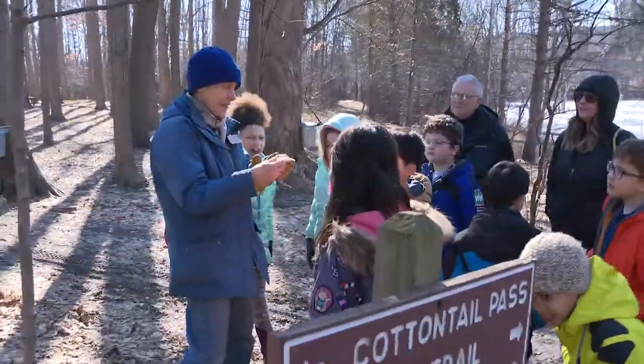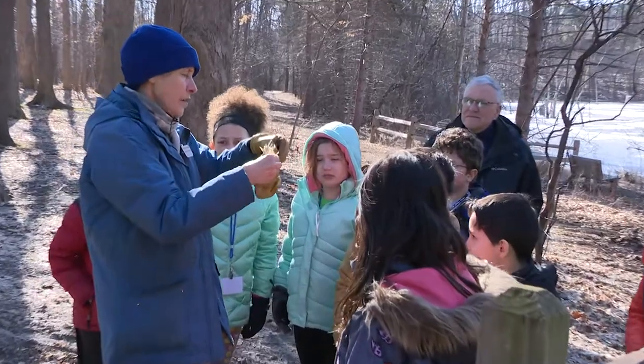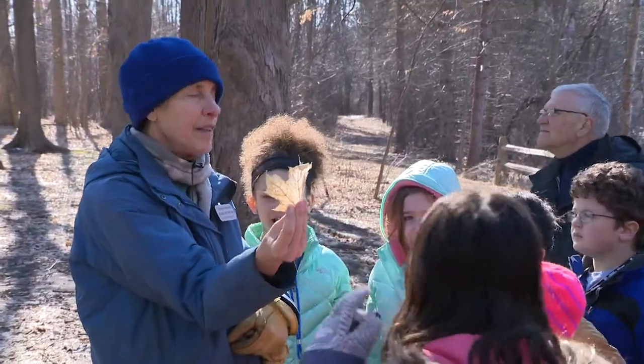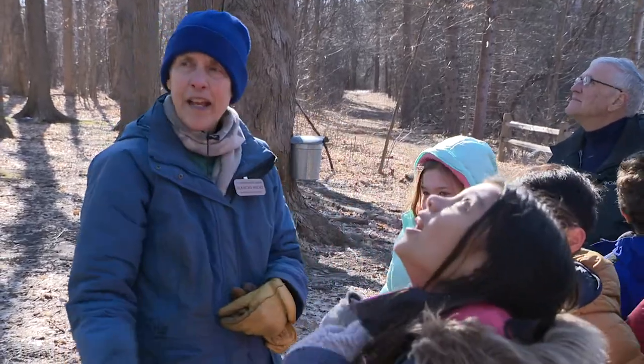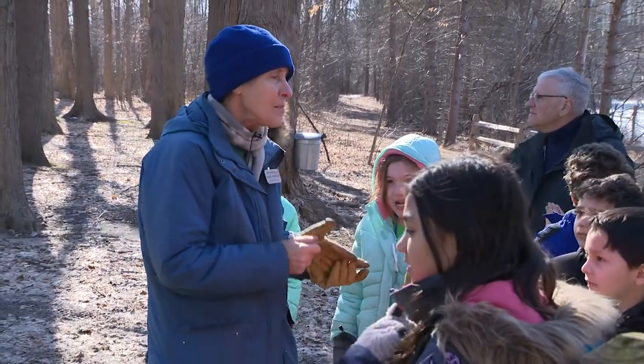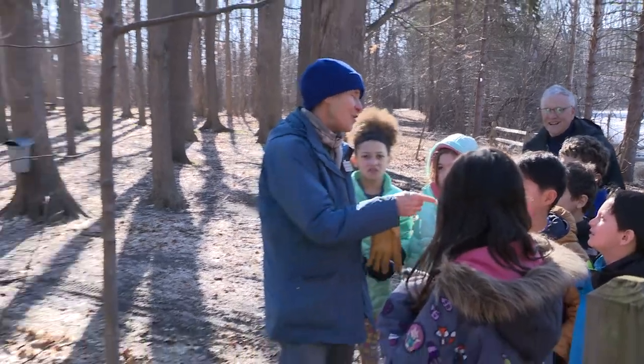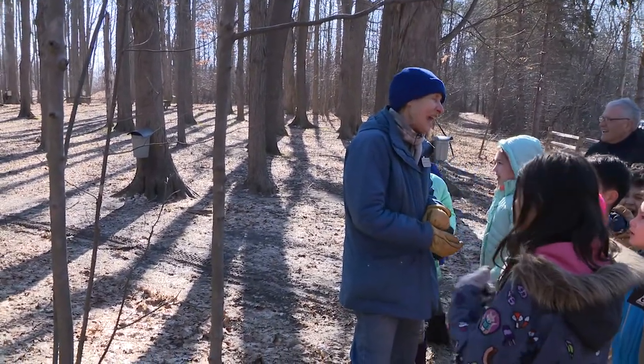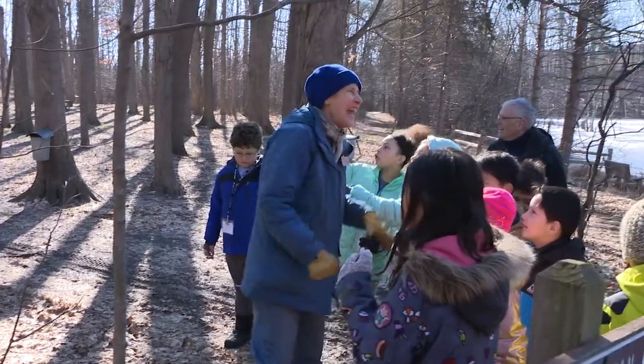we actually have leaves under this tree. So, what do you think? Is that a maple tree? Right. Okay, so we found a maple. Should we tap this maple? It's too skinny. It has to grow bigger. You're right. Very good.